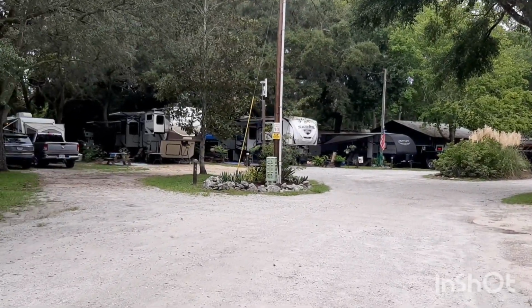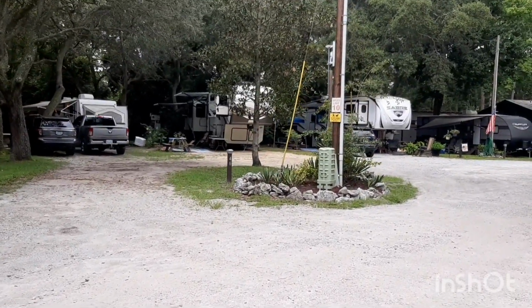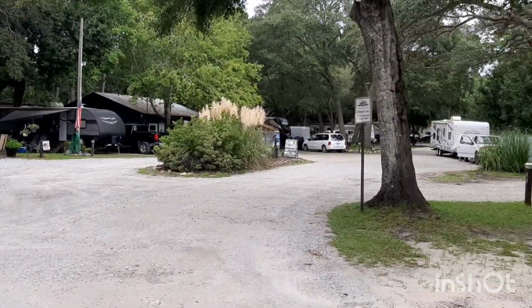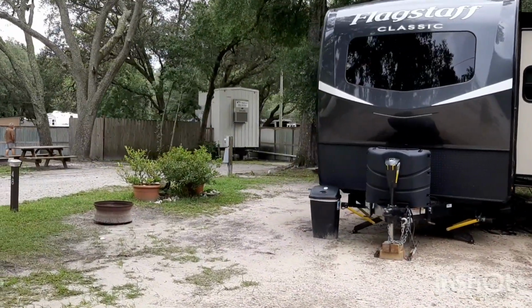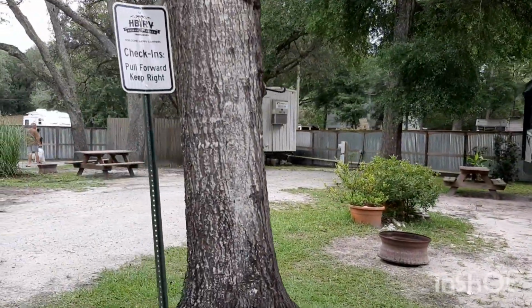Alright, so on the left, those four over there, 46, 45, 44, 43. And then the camp office. And then over here on this side, you have 47 and 48. And then there's a little bathhouse right there as well.